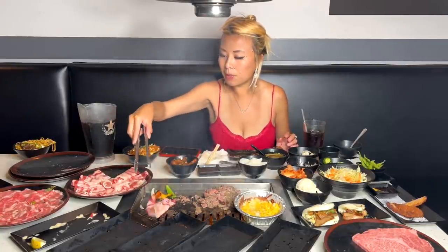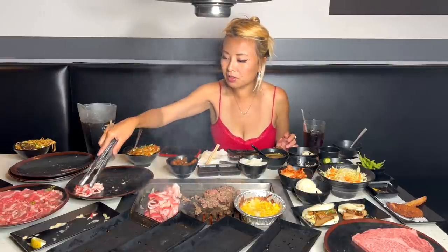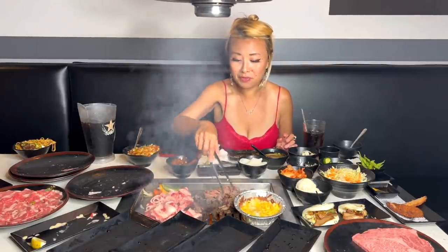I love beef belly. Fatty meat is so good. I'm actually so surprised I got through all the side dishes so fast. Like the small dishes. Well, I guess it's me eating barbecue. I eat barbecue pretty fast. I eat a lot of meat really fast.